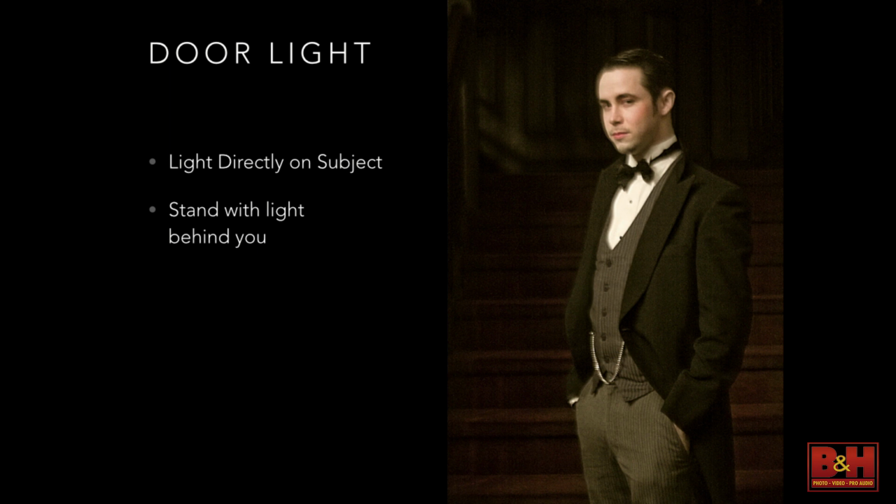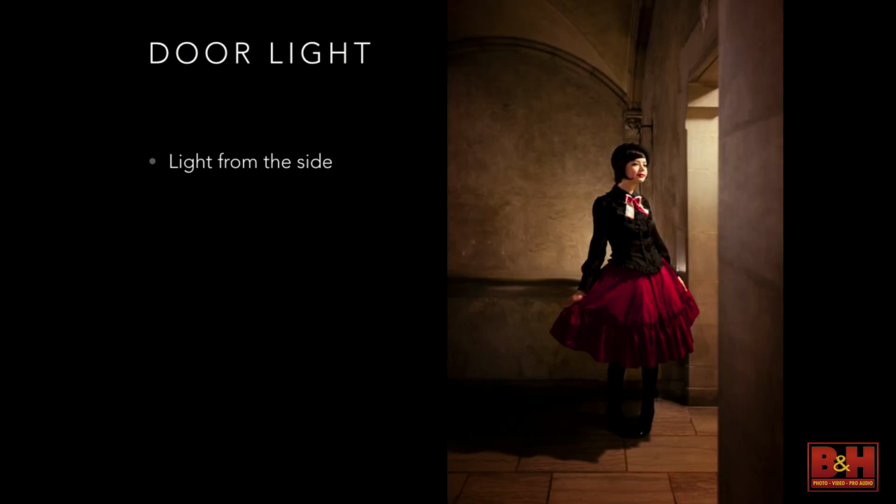So you stand with the light behind you. If your subject is closer to you, the background gets really dark. If your subject gets further away, the light on the subject is closer to the light in the background, and so you start to see more of the background, which is what's happening in this image. And then you can walk out from the doorway and you can get the beautiful side lighting. You can see where the door light is coming from in this one. And the door light here is from the coat check.